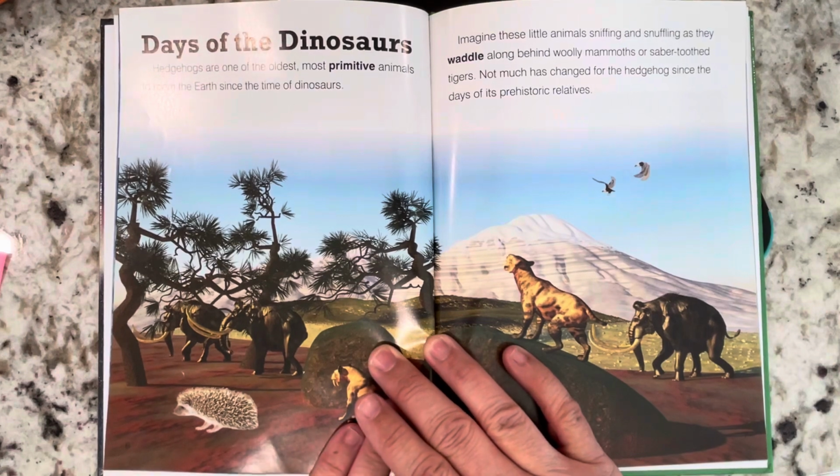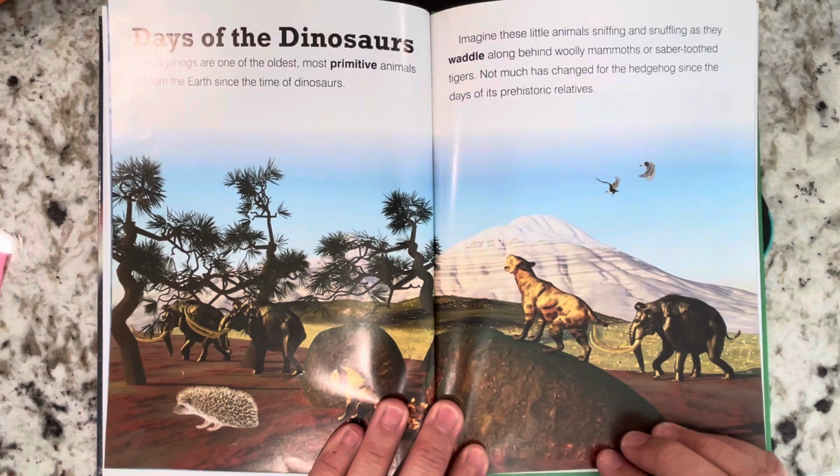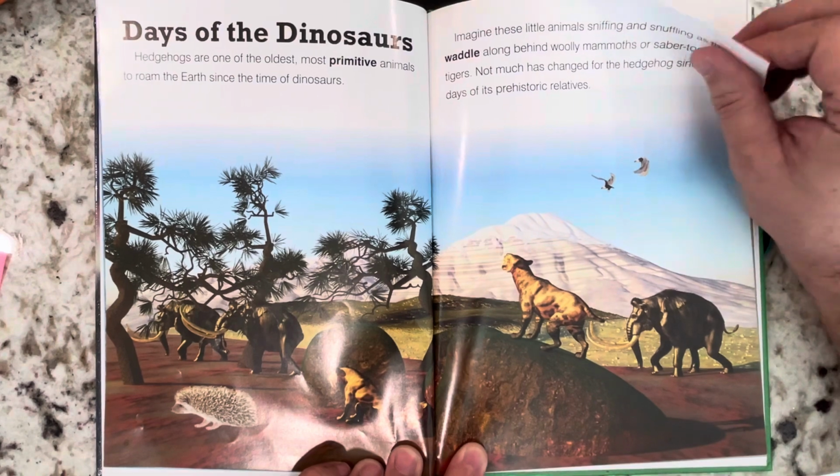Days of the dinosaur. Hedgehogs are one of the oldest, most primitive animals to roam the earth since the time of dinosaurs. Imagine these little animals sniffing and snuffling as they waddle along behind woolly mammoths or saber-toothed tigers. Not much has changed for the hedgehog since the days of its prehistoric relatives.